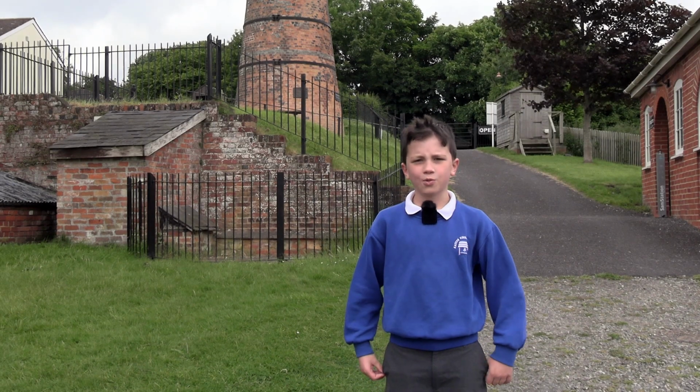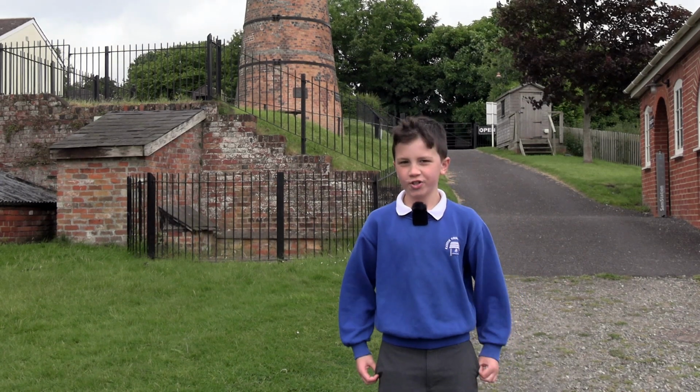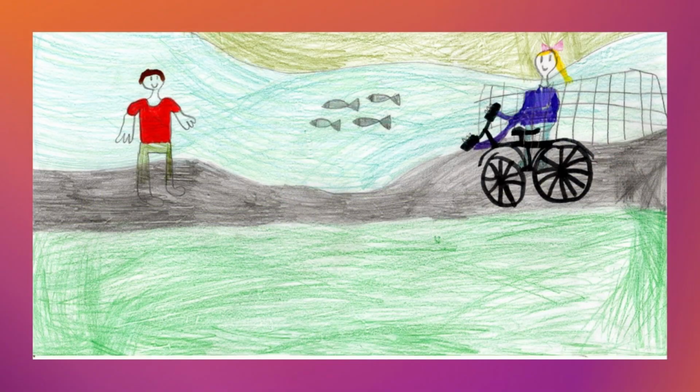The group set about persuading the government and everyone else that the canal should be restored. There was lots of money to make it happen. It was a gigantic task, but they kept going and the restored canal was opened by the Queen in 1990. Today, lots of people use the canal for different things, including walking, cycling, boating, fishing, dog walking and enjoying all of the nature which gathers around the canal like a magnet.